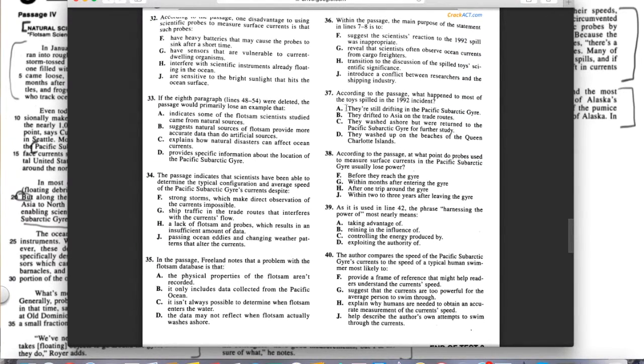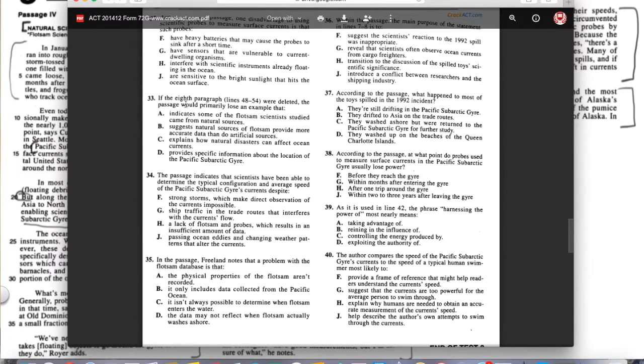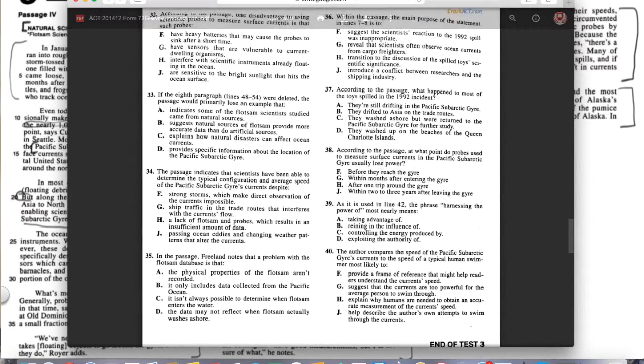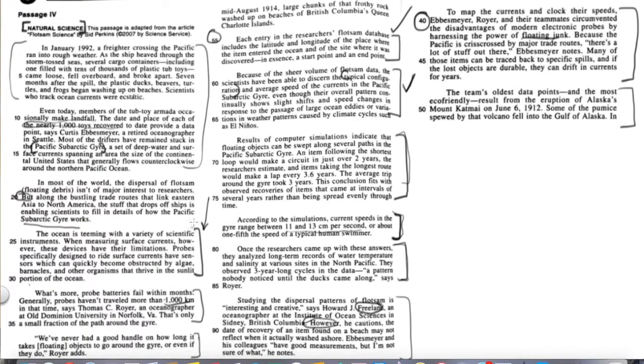Okay, 37. According to the passage, what happened to most of the toys spilled in the 1992 incident? Well, I would maybe save this one for the end, but I will say this, we do have nearly 1,000 toys recovered. We have some evidence for this. We know where to go when we're talking about the toys. It's pretty much just right here. I don't think there's really anywhere else where we're talking specifically about the toys. Okay, next one. According to the passage, at what point do probes used to measure surface currents usually lose power? Well, probes, we talked about that over here. The probe stuff was mentioned in these 2 or 3 paragraphs here.